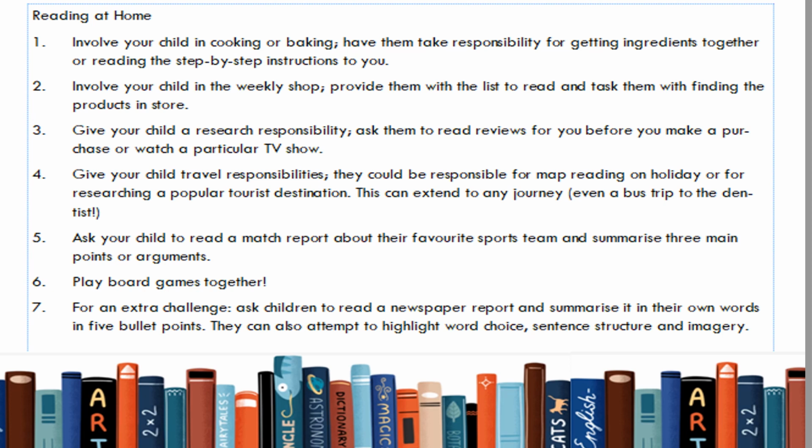It could be giving them some responsibility, so you might give them a research responsibility, for example, researching a potential holiday destination and giving you a little summary of the location and what are the best things to do in that location, what do other people recommend, reading reviews online, things like that are likely to spark their interest. Even if they're really interested in a particular sport, get them to summarise after a match how the match went, what they thought went well about the match, what the team could improve for next time, or playing board games together and things like that.